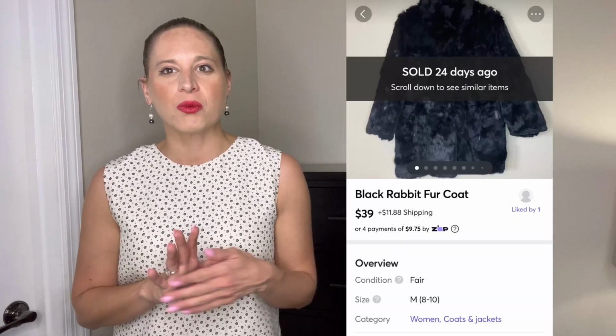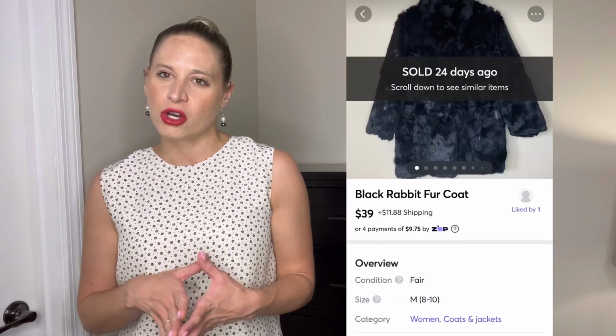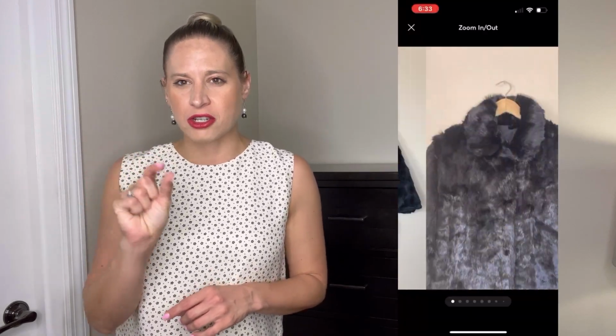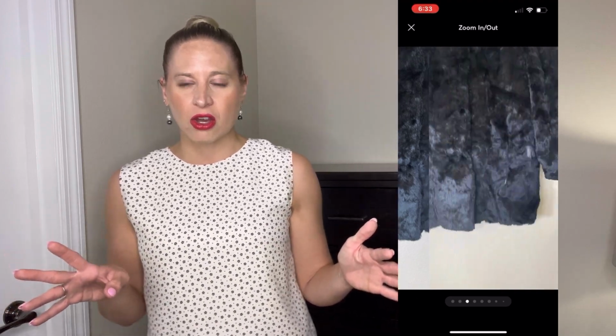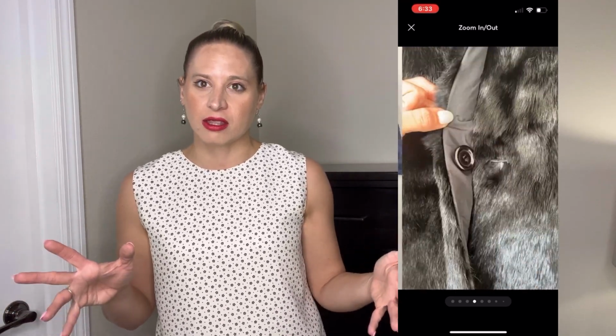I did actually end up selling one piece already, so I will go ahead and put a picture of the listing right here so that you can see it. It was a rabbit fur black coat. It was pretty damaged. You can see in the pictures that there are places where the fur was just completely gone. I did, of course, note that in the listing.